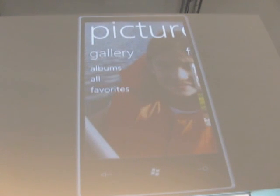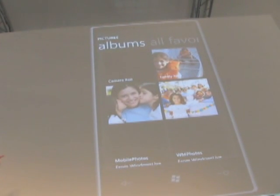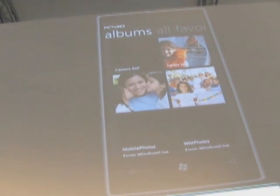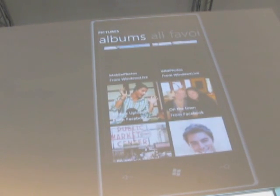Back to the gallery, I can go into albums. If I tap it, in albums, I've got access to the photos that are on my phone up at the top. So I've got a family hike, different family albums, or things from Lucy's birthday. Now, these are pictures that I've got on my phone that I may have synced over from my PC. As I scroll down, I also have some different photos that are on different folders on Facebook and Windows Live. So these albums are being pulled down across the net.